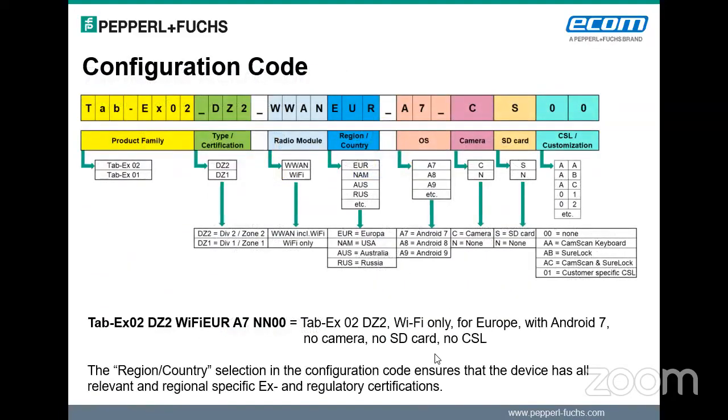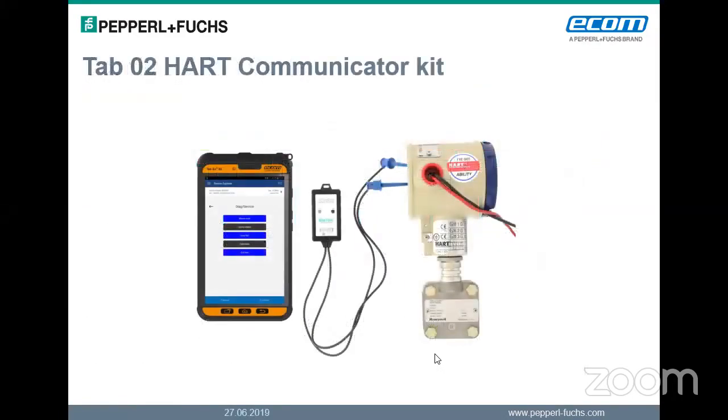So accessories for it, you guys don't care about our configuration codes. From an application standpoint, at P&F, we also have a HART modem. So it's a Bluetooth modem. It's certified for Div 1 areas as well. We have a kit with third-party software from a company called ProConsole. You can get the whole kit ready to go. So you've got a HART field device, and you have to do all your programming, certification, everything with it right there. So we pre-installed that software.